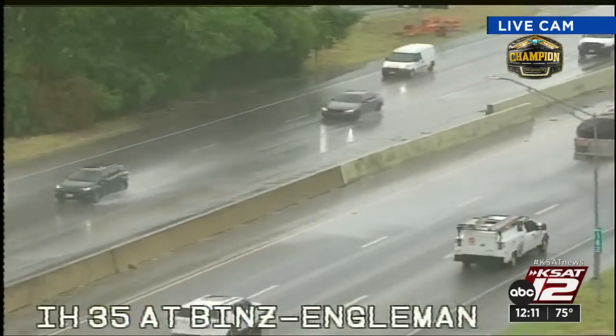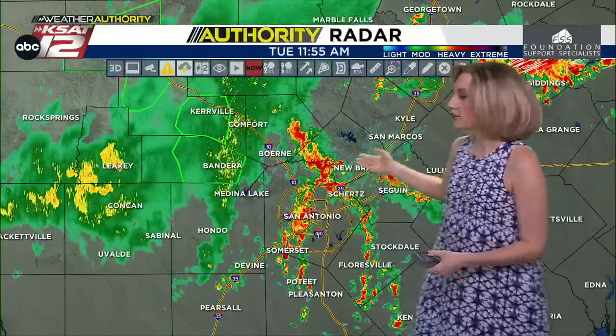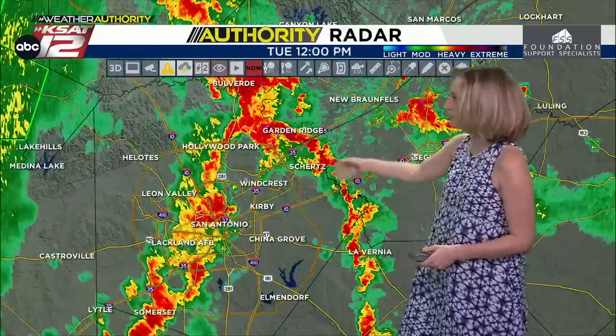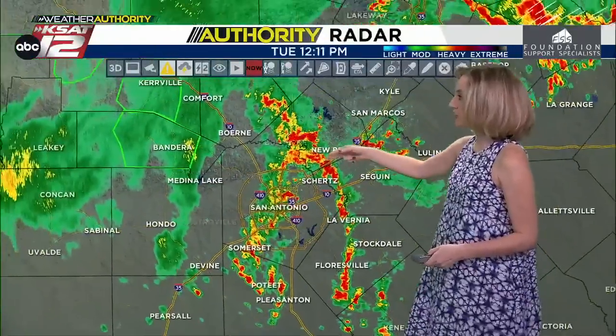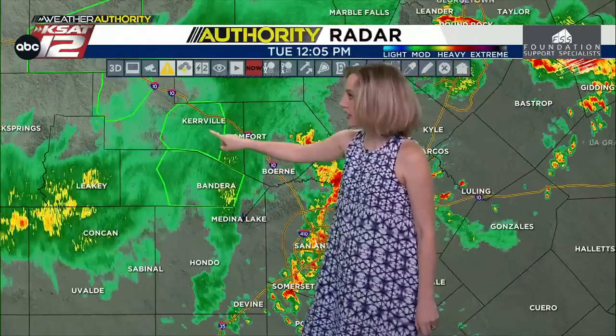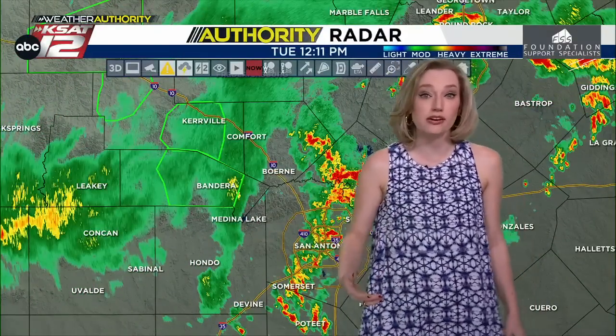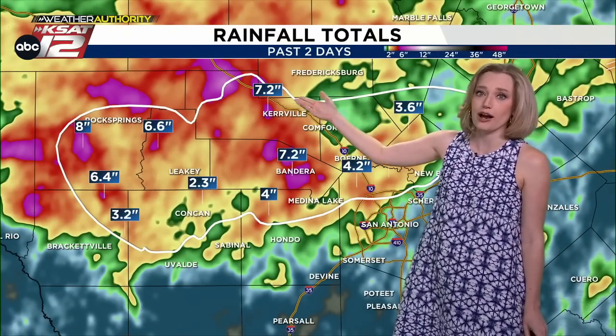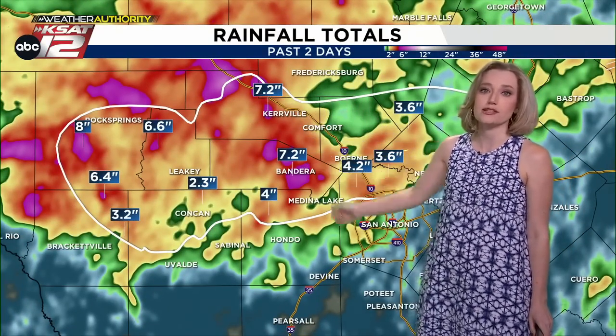Yeah, just be very careful as you're driving out and about in San Antonio. We've got some very heavy rain moving through downtown San Antonio up toward Garden Ridge. But the biggest story this morning has been the flash flooding in Kerrville, Bandera. Those areas really seeing a lot of rain over the last 2 days, mainly so over the last 24 hours. 7 to 10 inches of rain in some of these areas.